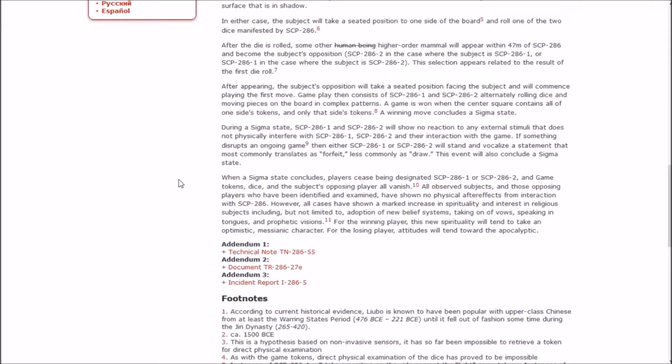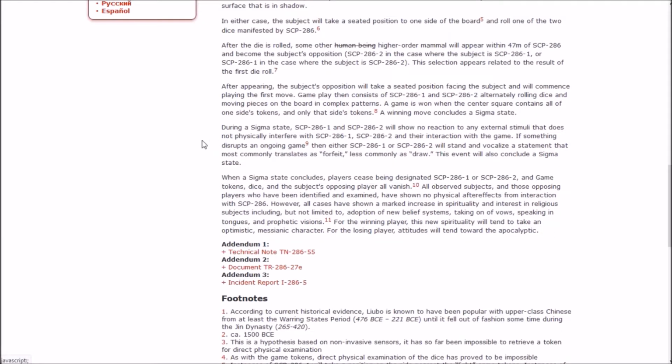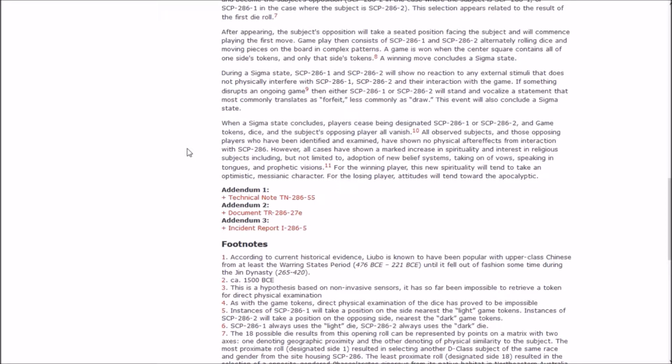During a Sigma state, 1 and 2 will show no reaction to any external stimuli that does not physically interfere with 1, 2, and their interaction with the game. If something disrupts an ongoing game, such as touching 1 or 2 or moving a die or game token, 1 or 2 will stand and vocalize a statement that commonly translates as forfeit, less commonly as draw. This event will also conclude a Sigma state. When a Sigma state concludes, players cease being designated 1 and 2, and game tokens, dice, and the subject opposing player all vanish.